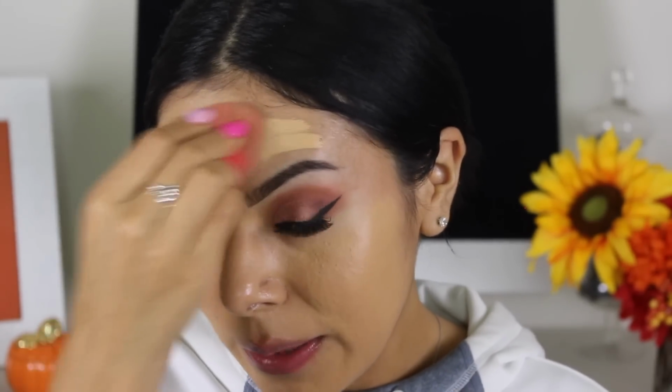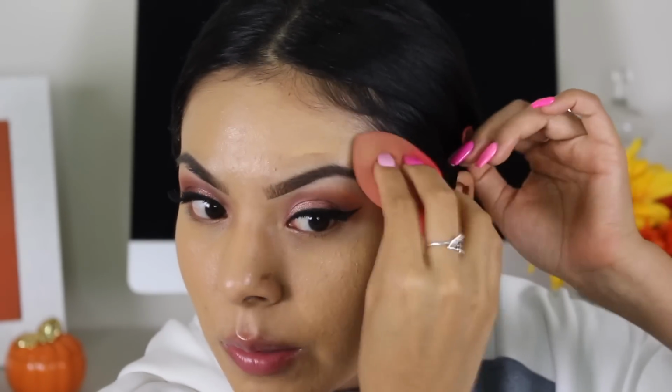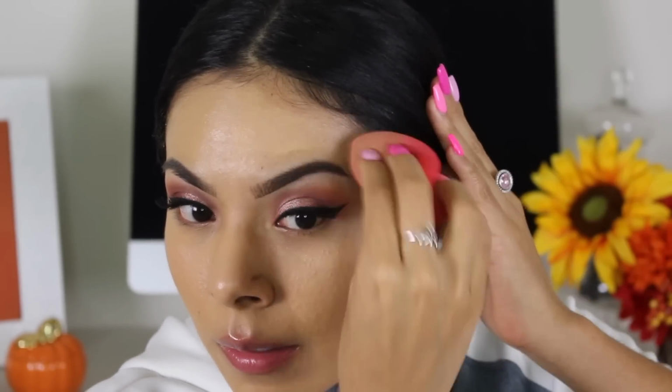Okay, I'm already seeing some differences right away. We're gonna talk about them in a second. I'm just gonna finish blending this forehead because I don't want to miss any little spots. Okay, so I went ahead and covered the full face, as you can see right here. And there are definitely some differences that I'm noticing right away.